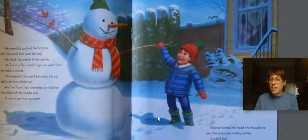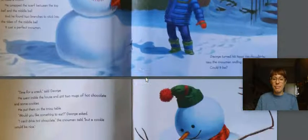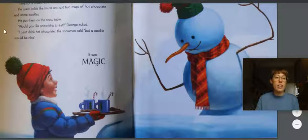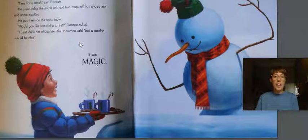George turned his head. He thought he saw the snowman smiling at him. Could it be? Interesting. Time for a snack, said George. He went inside the house and got 2 mugs of hot chocolate and some cookies. He put them on the snow table. Would you like something to eat? George asked. I can't drink hot chocolate, the snowman said, but a cookie would be nice. It was magic. The snowman is talking to him.